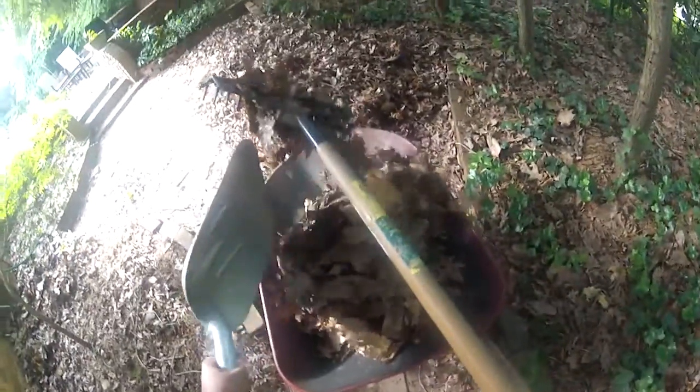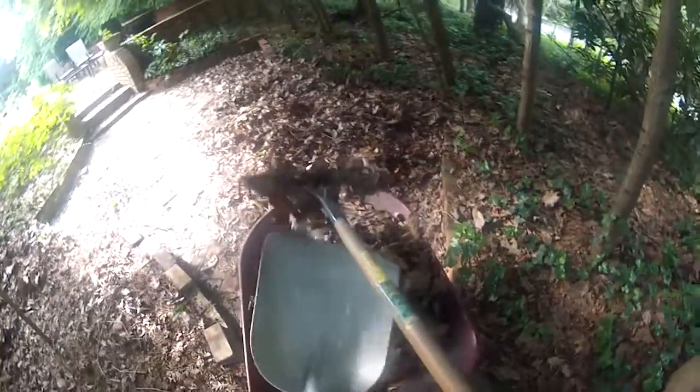Now while I'm doing this, if you spot a snake, feel free to shout. Maybe I'll hear you. So there you go, guys. We're doing a little adventure here. You might actually see me get bit. I doubt it. Such are the pleasures of land ownership, even when it doesn't even add up to an acre. But it's covered in trees.